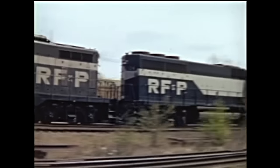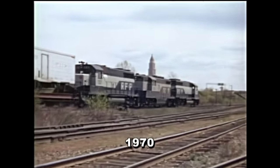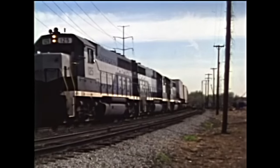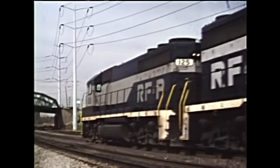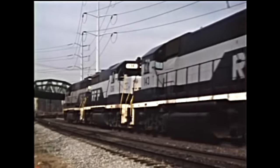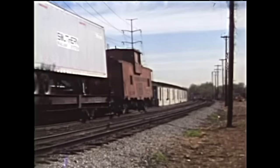That yard has since been removed. This northbound is about half a mile from the Alexandria passenger station. Next is a southbound in front of the station. Both Potomac Yard and Alexandria Yard were eliminated in the merger of the RF&P into CSX in 1991.